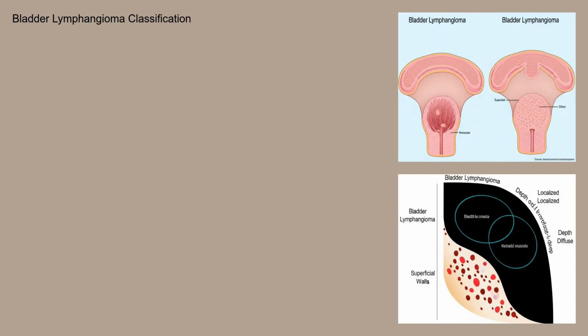While bladder lymphangiomas aren't typically classified into strict types, they can be broadly categorized based on their extent and location. They can be localized, involving a small area of the bladder wall, or diffuse, spreading across a larger portion. Some are superficial, affecting only the mucosa, while others are deeper, involving the muscle layers of the bladder wall. This characterization can influence treatment options.